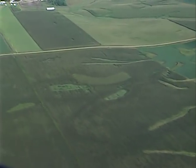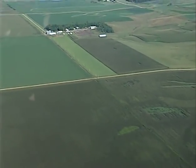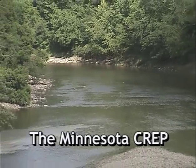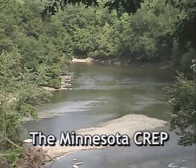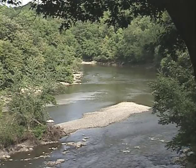One of the most ambitious programs at work here focuses on establishing conservation practices on private land. The Minnesota Conservation Reserve Enhancement Program, or CREP, seeks to place 100,000 acres of marginal cropland in a conservation easement.